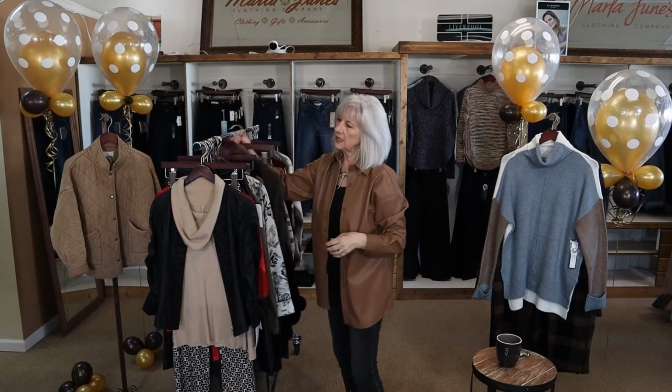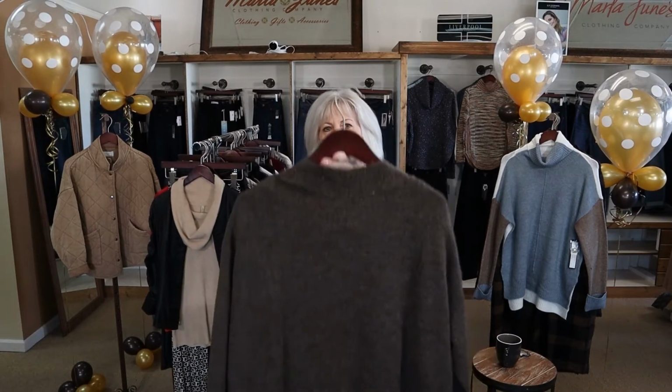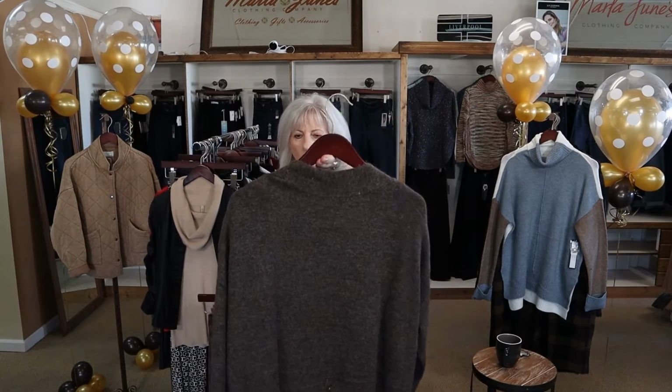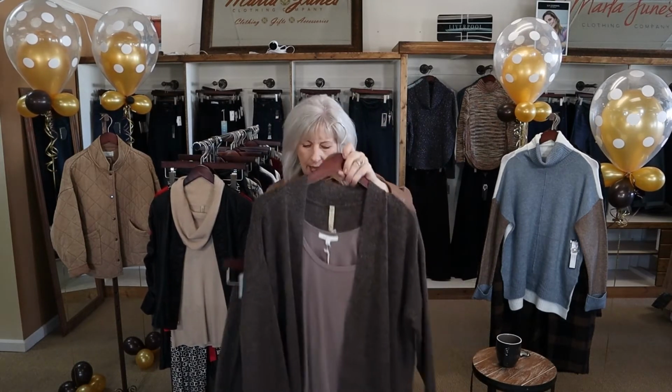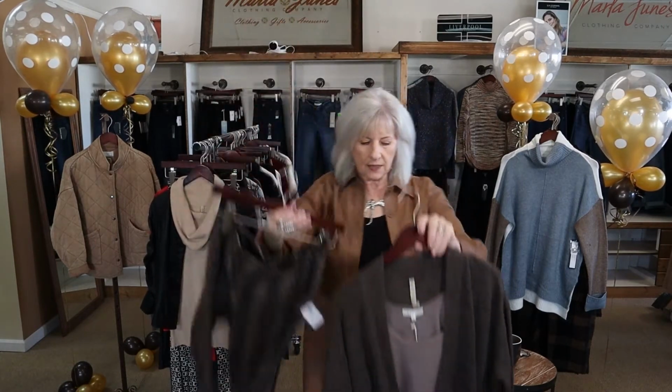And then this outfit is medium large. So the little sweater is a little oversized, so a medium is definitely going to fit that medium large size. It's just an open cardi in a beautiful color. And then I'm going to put it back with these really cute brown leggings.